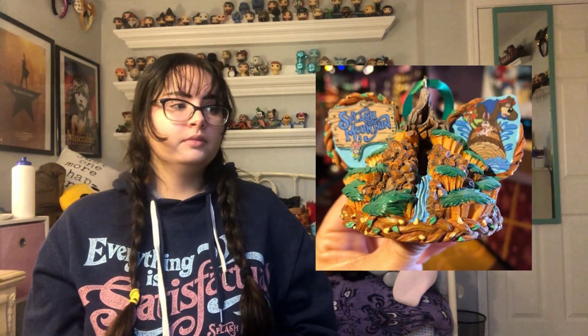Now we're moving on to ornaments, which I do have a Splash Mountain ornament. I have this one here. I'm not going to try to find it and dig it out of my ornament box.